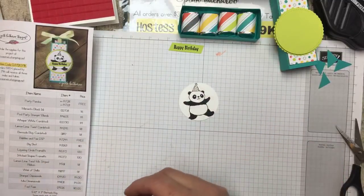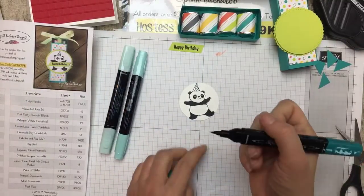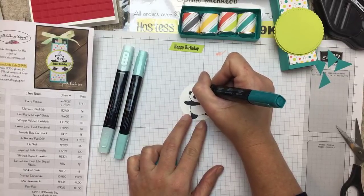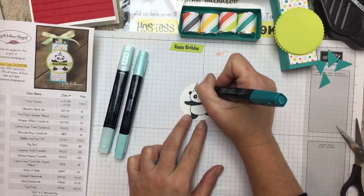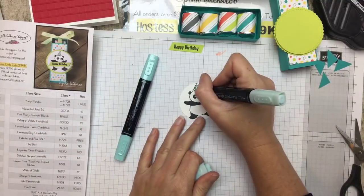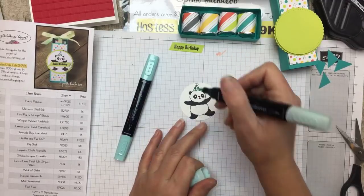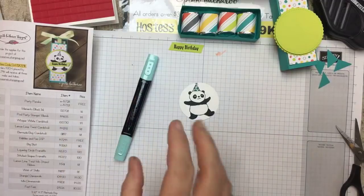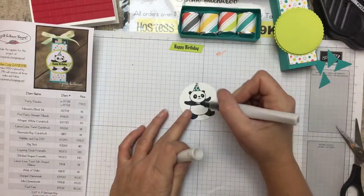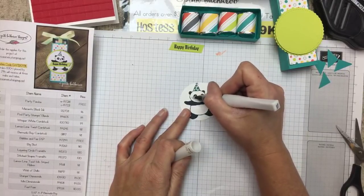All right, so he just barely squeezes in there. And I'm gonna use the Bermuda Bay for the polka dots. And then I'm gonna use Pool Party. I think I'm gonna use Pool Party Light to go in between those. So cute. Now I have a bunch of samples to show you guys, so don't leave yet. I have like 12 other projects to show you that I've gotten in swaps and that I've made for other classes. All right, we're going back with a Wink of Stella.